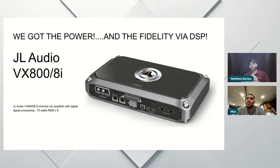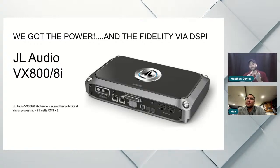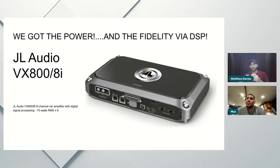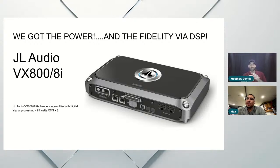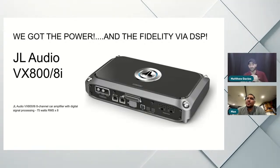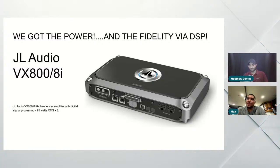And the way we're going to run this is we run it active. So we have tweeter, one and two, mid, three and four, kick speaker, five and six, rears, seven and eight, and then the preamp output going to a different sub amplifier that we'll get to. Also kind of keeping it in line with a modern vehicle.